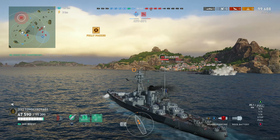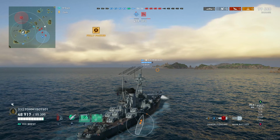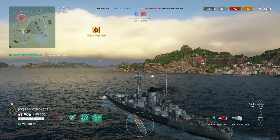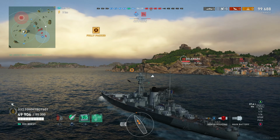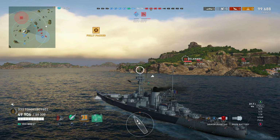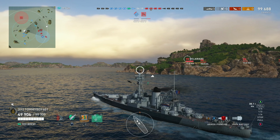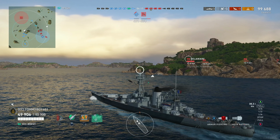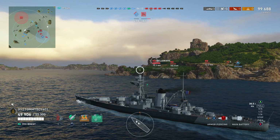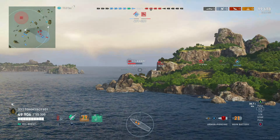You can see the majority of our team is going around this side of the island. And if we can get to the edge of this island, that means we will be able to get some crossfires on these guys. We do have one of our reloads left. And we should be able to start pumping shells into these 4 battleships that are currently in or near the capture point. At this point, it's going to be whoever can kill each other the most, because clearly no one's going for the caps.